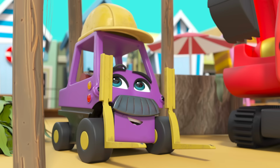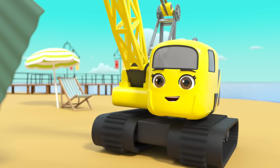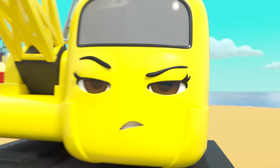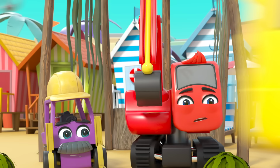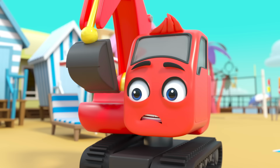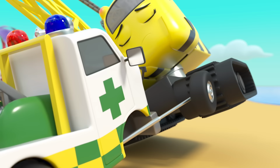It's almost complete. But it is missing a roof. Not to worry. Dazey has found a large sheet of metal they can use. Whoa! Steady, Dazey. It's quite tricky to carry. Watch out! Slow down, Dazey! Be careful! Oh no! Dazey is hurt! Amber the ambulance is here to check that Daisy's okay! That was quite a bump.